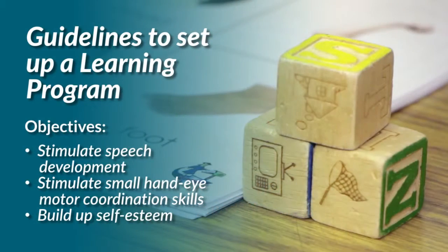The first 3 lessons will provide guidelines or a model for setting up your own program, and they're designed to show you the objectives of stimulating speech development, of helping that young child to be able to name objects in the environment, and stimulating small hand-eye motor coordination skills. These exercises will give you an idea of how you want to set up your own program.